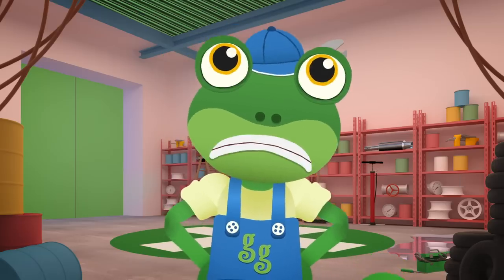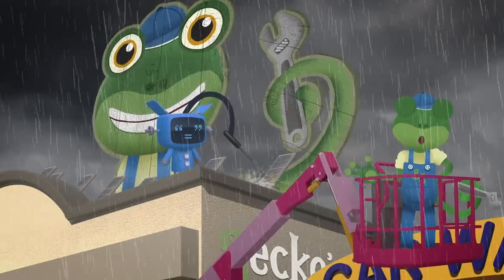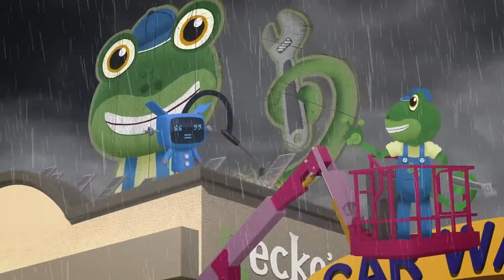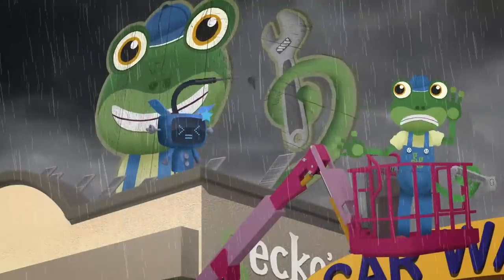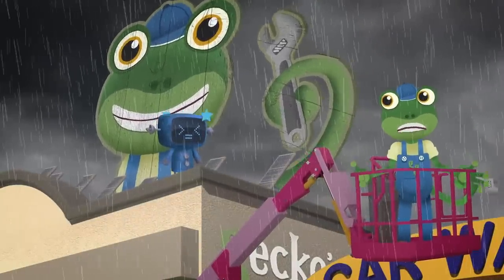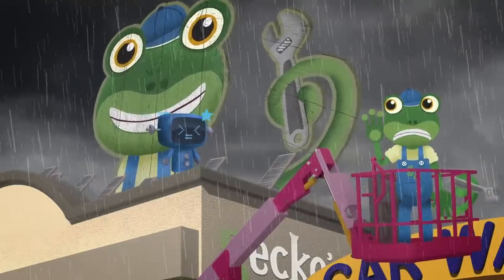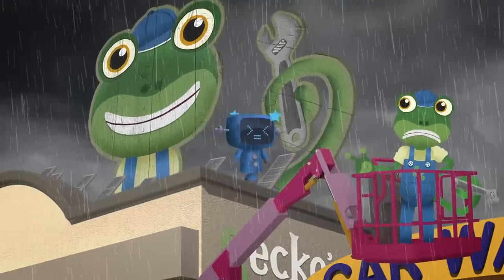Thanks, Blue. Yikes! It's very rainy out here. Be careful, Blue. I think there's a storm coming. Oh no! Blue Mechanical's been struck by lightning! Are you okay, Blue? Come on over and let's get you into the garage and check you out.